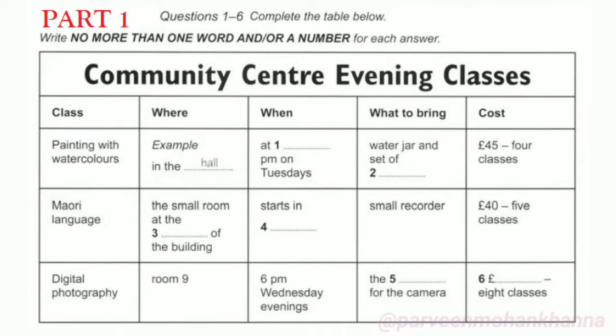The test is in 4 parts. At the end of the test, you will be given 10 minutes to transfer your answers to the answer sheet. Now turn to Part 1. Part 1. You will hear a conversation between an assistant at a community centre and a man who wants to join some evening classes. First, you have some time to look at questions 1 to 6.